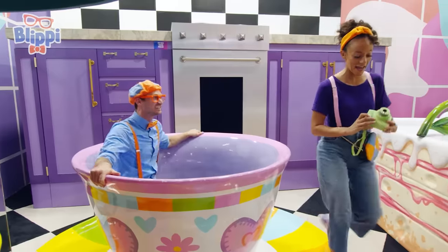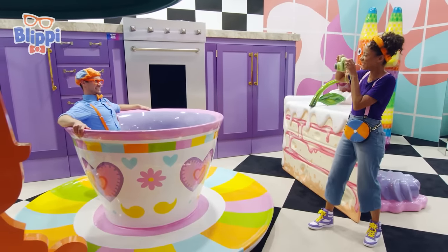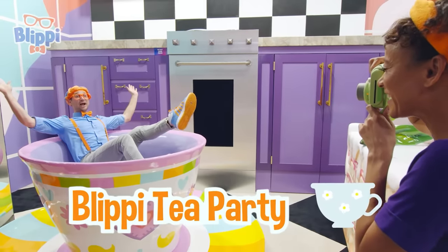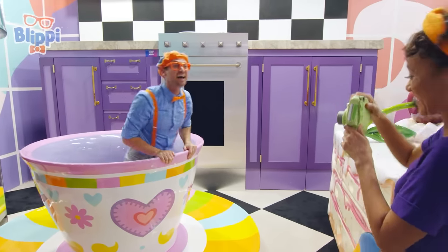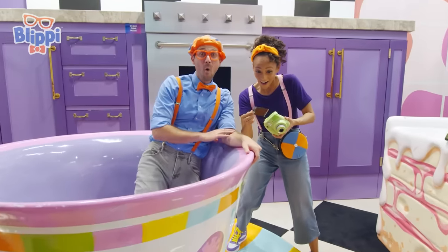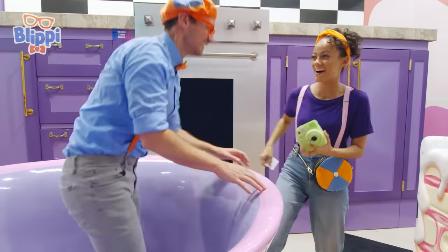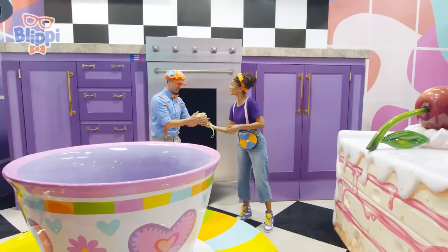All right. Okay. I'll say tea party on three. All right, ready? Yep. Blippi tea party on three. One, two, three. Blippi tea party! Yeah! Oh, yes! How does it look? Let's take a look together. Whoa! I look so small! Yeah, the cup is so big! Yeah! Wow! Whoa, thanks for taking my picture. Of course! Whoa! Ooh, thank you.